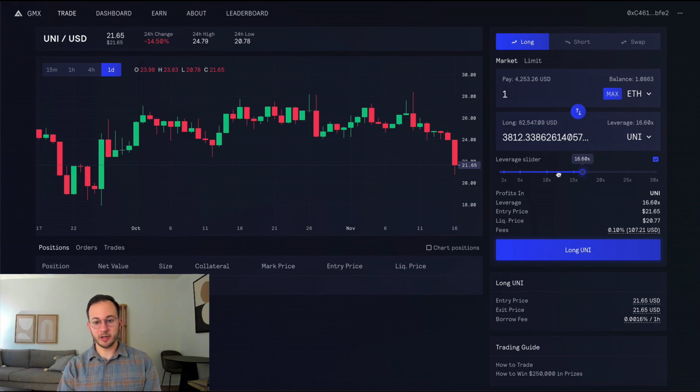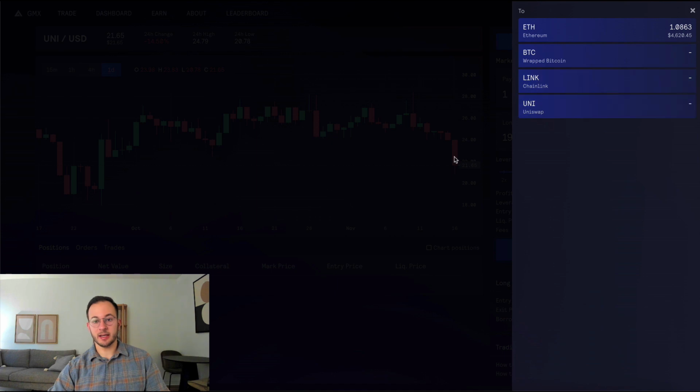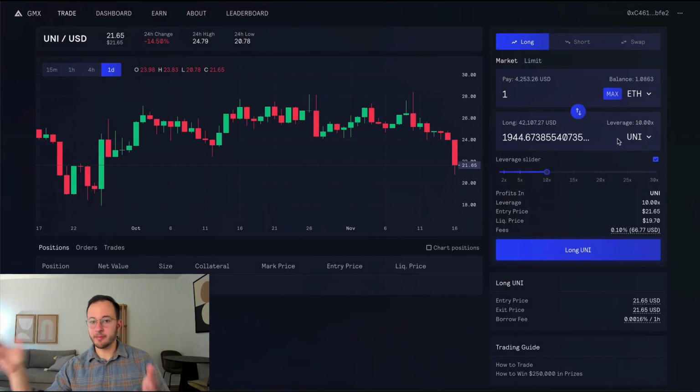So let's assume that we really love the UNI token. We want about 10x leverage on it. And you can see here that I'll get an entry price of $21.65, which is the current price of UNI you can see there. And you can see I'll actually get liquidated at $19.70. So if UNI drops below that price, I'm liquidated. But as long as it stays above that, I'm going to be fine and I can close out my position in the green. You can see here, I'll just click here and you can see right now they support 4 different crypto assets. So they have ETH, BTC, Link, and UNI, which are some of the biggest Ethereum-based ecosystem tokens. And then of course, BTC.